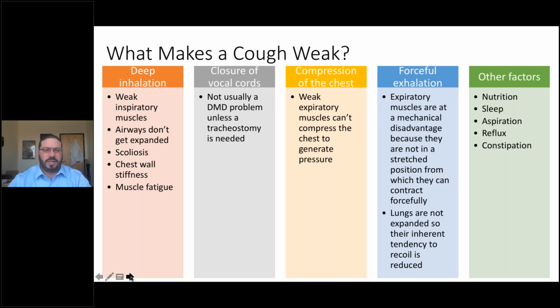So what makes a cough weak? I think we kind of talked about this a little bit, but if you can't do any one of these things, inhale deeply, close your vocal cords, squeeze with your expiratory muscles, or force exhalation, then you might have an impaired cough. And then we also have to remember there are other things that can make a cough weak too. So nutritional status, if you're malnourished or if you're overnourished, that can make it hard to move your chest. If you are not sleeping well and you're always tired, it makes it hard to cough. If you aspirate and you're kind of accumulating airway and lung injury, that makes it harder to cough. Reflux potentially leads to aspiration, or makes people not want to cough because it hurts their chest, it hurts their reflux. And then constipation, if you can't take a deep breath because you have a stool burden that your diaphragm has to push against, is a problem.